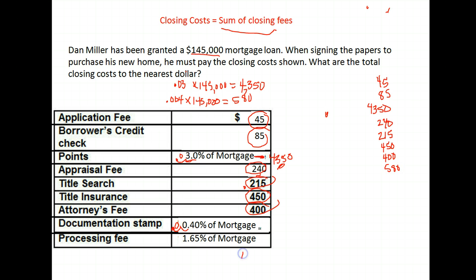Okay, this again we calculated this was $580, and finally we have a 1.65% processing fee. So again, move the decimal 2 places to the left. That gives us 0.0165. It's that percent of the mortgage, which again was $145,000. So we multiply those to get our value. When we do, we get $2,392.50.